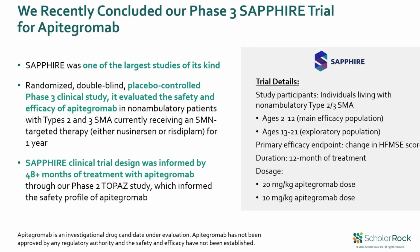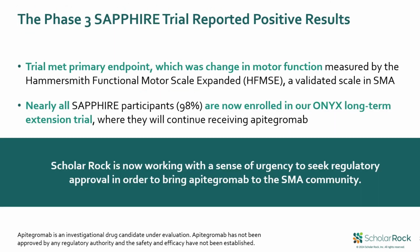The trial included 2 age groups, the 2 to 12 main efficacy population and the 13 to 21 age group. The primary endpoint for both groups was change in HFMSE score at 52 weeks. Sapphire was also informed by more than 4 years of treatment with apitegromab through our phase 2 TOPAZ study, which also reinforced the safety profile of apitegromab. In the next slide, let's look at the trial results.